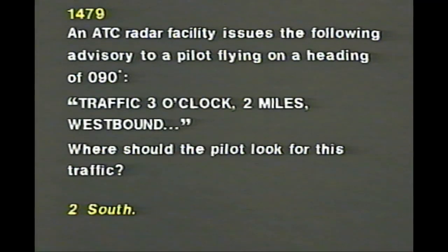Okay, well, if our heading is 090, we're heading east. And if I'm heading east right now and he tells me I have traffic at 3 o'clock, I just think of a clock in front of me and look at number 3 and see that's off to my right. Well, if I'm heading east and I've got something 90 degrees or off to my right, that would be directly south. Let's see if we have an answer. Answer 2, south.